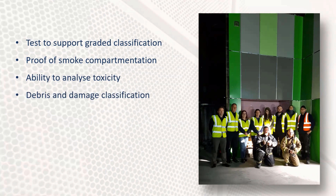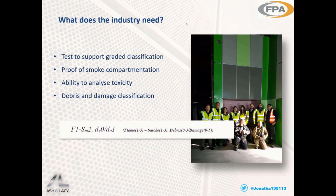Debris and damage is also important as well. So the robustness and resilience of the building, again, this is a test which has the potential to communicate an awful lot of useful information on that part. So what I envisage is a classification criteria that can give the designers a graded appreciation of the important factors that we're looking at. And I've repeated here, if you like, the same format of the frankly rather annoying layout that we get from 13501, grading fire spread, smoke production, debris and damage.